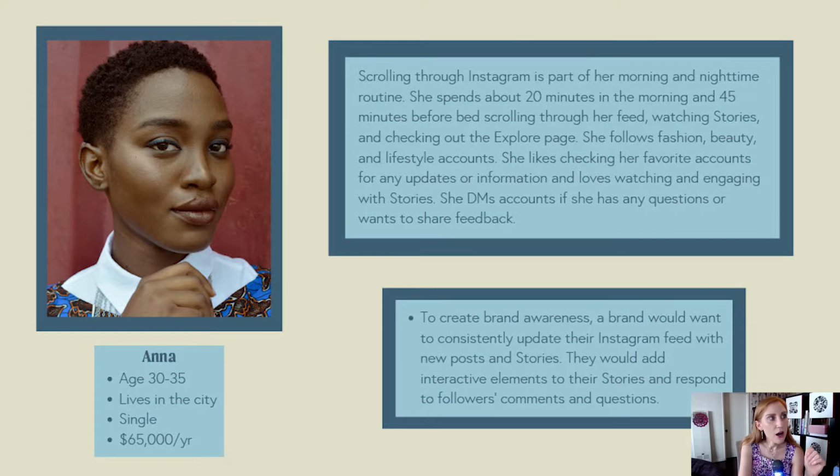So I'm just focusing here on her online behavior. Scrolling Instagram is part of her morning and nighttime routines. She spends about 20 minutes in the morning and 45 minutes before bed scrolling through her feed, watching stories, checking out the Explore page. She follows fashion, beauty, and lifestyle accounts. She likes checking her favorite accounts for any updates or information, and loves watching and engaging with stories. She DMs accounts if she has any questions or wants to share feedback. It's really specific. I would encourage you to get that specific. And if you have to make multiple profiles to kind of cover every type of person who interacts with you, I encourage that too. So this might be like one type of customer.